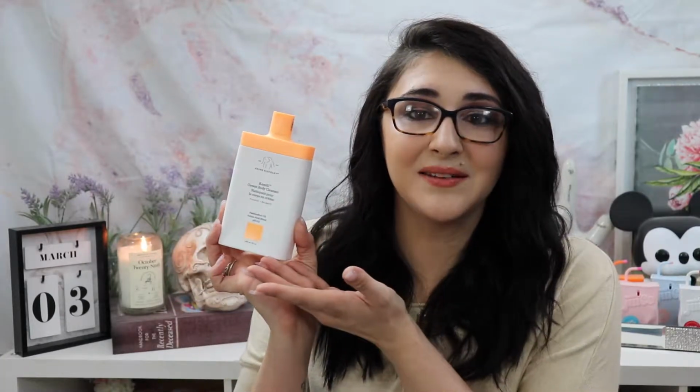The trunk was just kind of a dud for me. I think that Drunk Elephant's strengths are much more so in skincare. I wasn't a big fan of their body care or hair care products so far. This was okay. I wouldn't repurchase it, definitely not for the price. No.